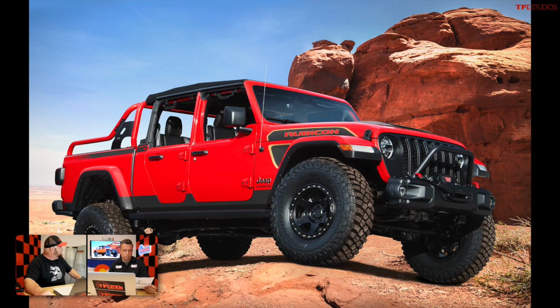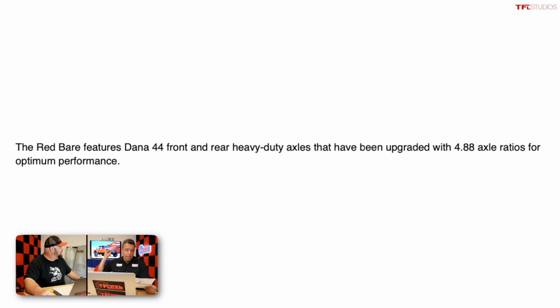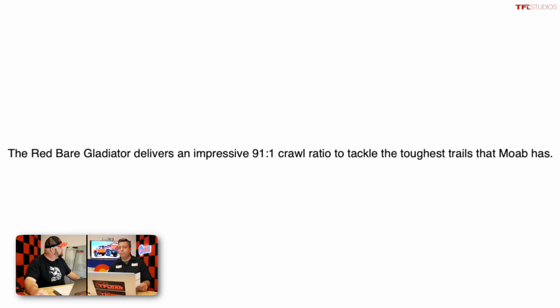This has a lot of JPP components on it, or future JPP components. And one of the things Jeep is pushing ad nauseam is the half doors. So you can see that this has them as well, I believe. Yes, and of course this is a Rubicon. It has the latest axles, Dana 44s, with a 4.88 axle ratio, which is kind of low. Normally they're 4.10s, so that is different. That's for crawling, big time. And by the way, this gives you a 91-to-1 crawl ratio in low.